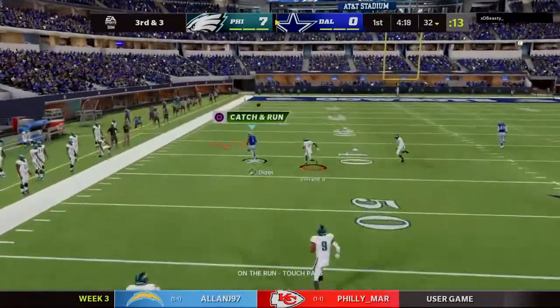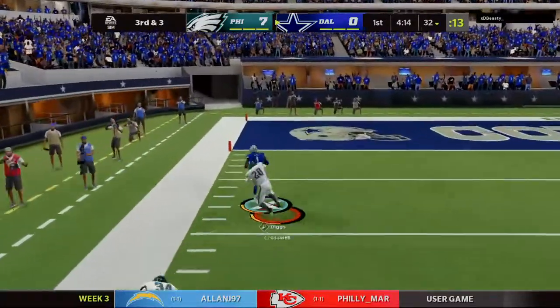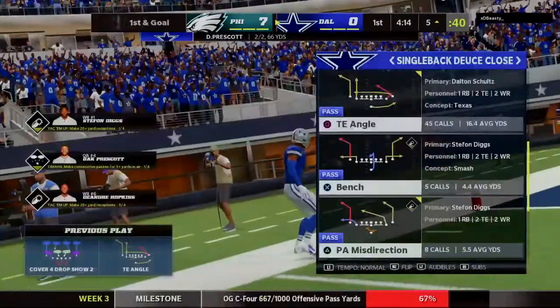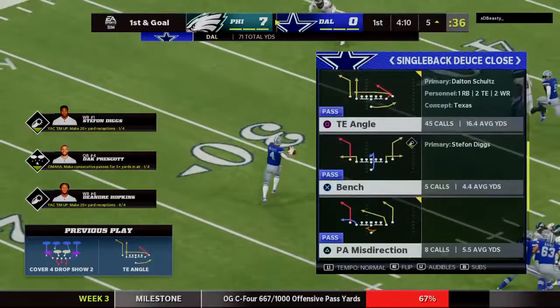Buying time to his left. Going deep for Diggs. And that's caught inside the 35. And he takes it down deep into enemy territory. A big play here for Dallas.